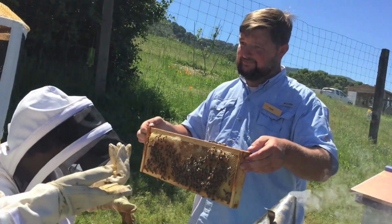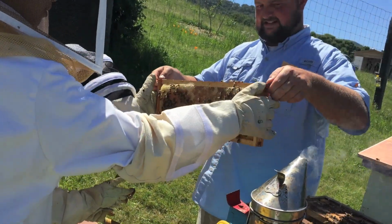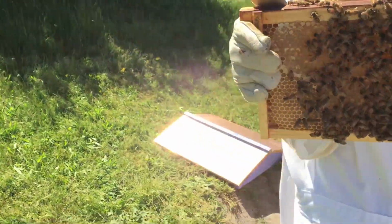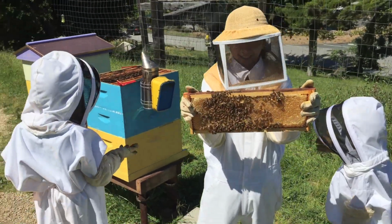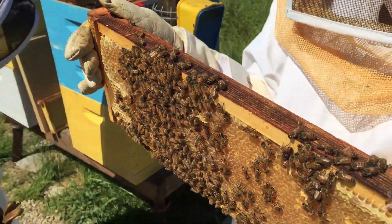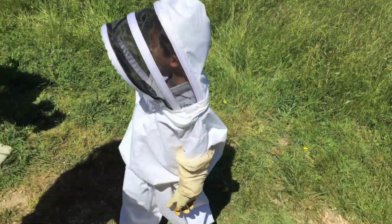Did you want to hold it? Sure. Very gently on the sides. There you go. Perfect. Right down the other side. I'll just extract the photo later. You want to get a group picture? Sure, that'd be great. Well, maybe he can hold the camera for you.